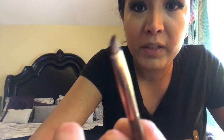There. So right now I'm just outlining the bottom using this little thin brush thingy. It's kind of like angled.